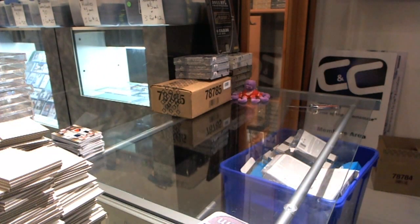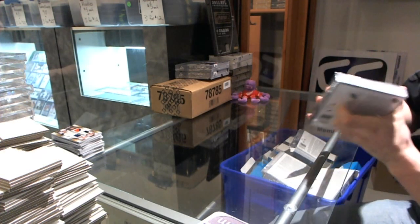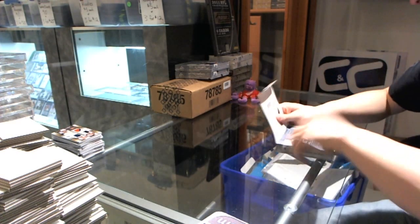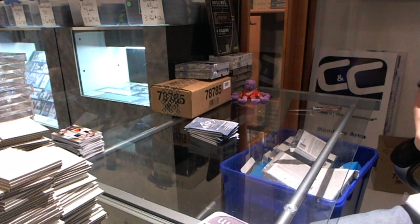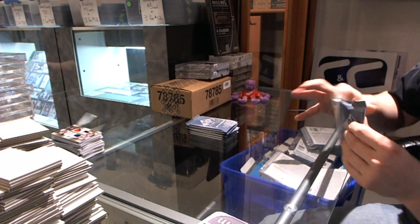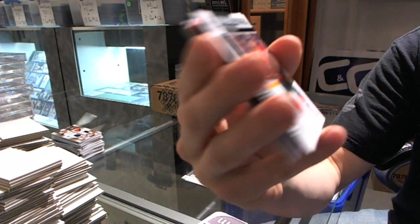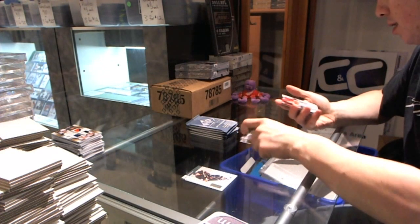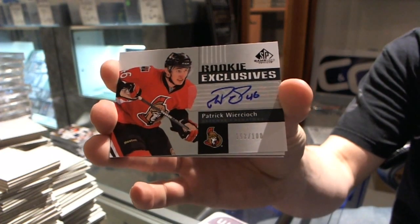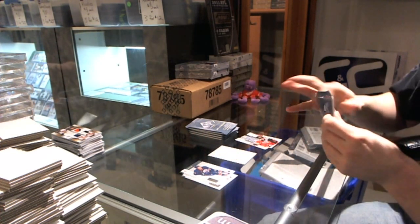Now we are on to box number 4. We've got a rookie to $6.99 for the Minnesota Wild, Chris Fredheim. And a rookie exclusives autograph, number to 100 for the Ottawa Senators, Patrick Wiercioch. Patch.